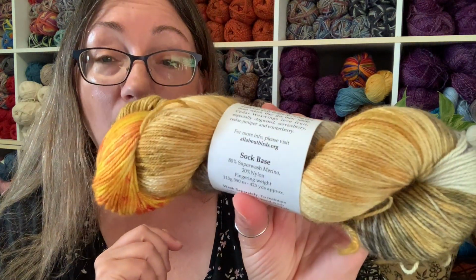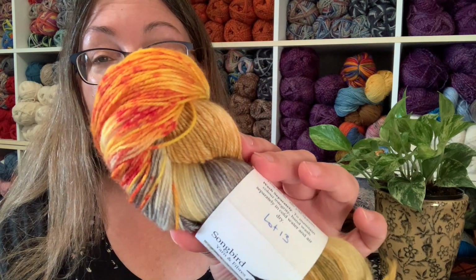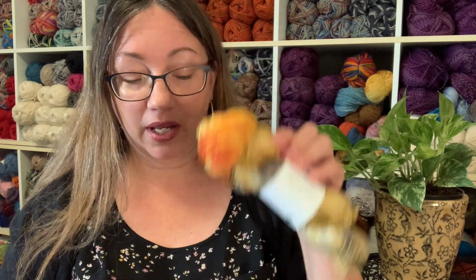So this is her sock base. It is an 80% superwash merino, 20% nylon, 425 yards or 390 meters. So you get a pair out of a skein, if you're a new sock knitter. Beautiful, beautiful. Love those colors. So this is skein number 1.